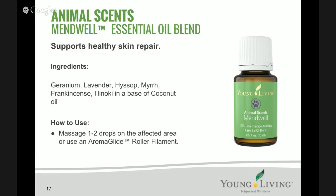For this one, it's suggested that you use it neat. Of course, with cats, please take care. When I say use it neat, I'm referring to every animal except for cats. So you massage 1 to 2 drops on the affected area, or you can use the Aroma Glide fitment and roll it straight onto the area.